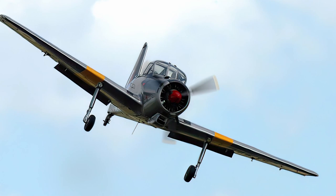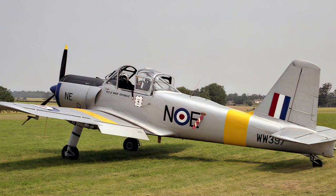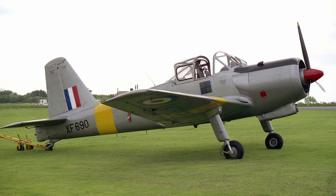of 200 miles per hour, 322 kilometers per hour, and a range of 480 miles, 772 kilometers. The Provost was used by the Royal Air Force and several other air forces as their primary trainer until the 1960s, when it was replaced by the jet-powered BAC Jet Provost.